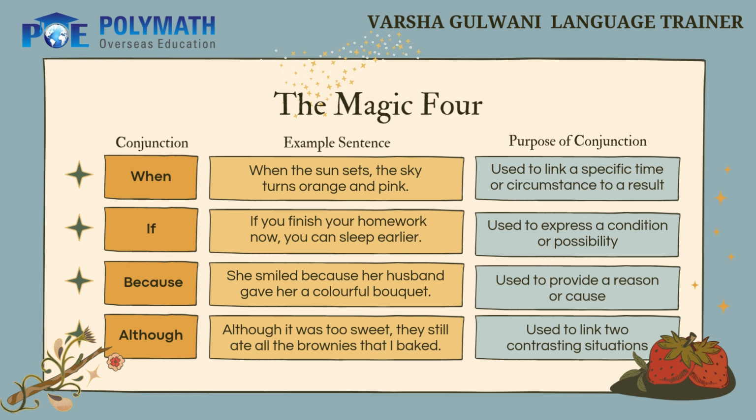If shows a condition, something that might happen depending on something else. She smiled because her husband gave her a colourful bouquet. Because gives us a reason. It tells us why something happened. Although it was too sweet, they still ate all the brownies that I baked. Although connects two ideas that contrast, something surprising or unexpected. These four conjunctions may be small, but they add big power to your writing.